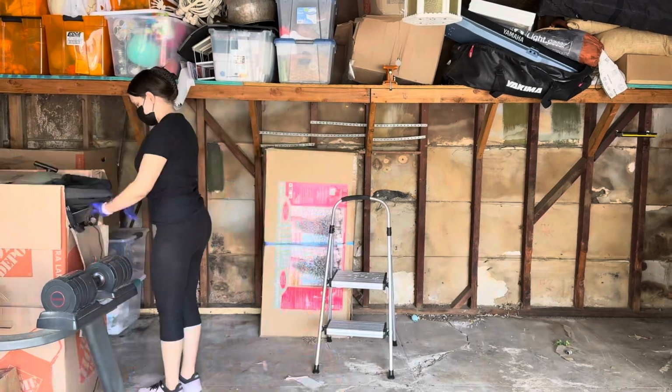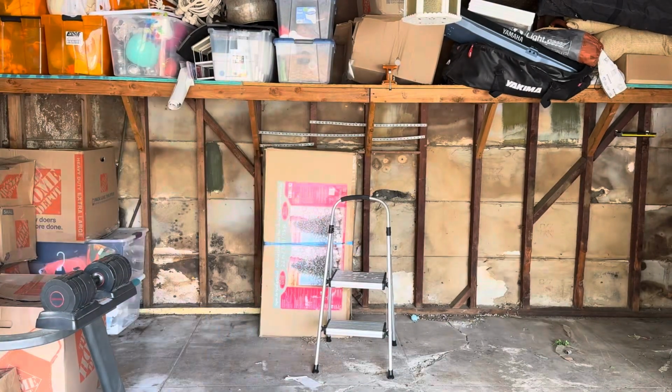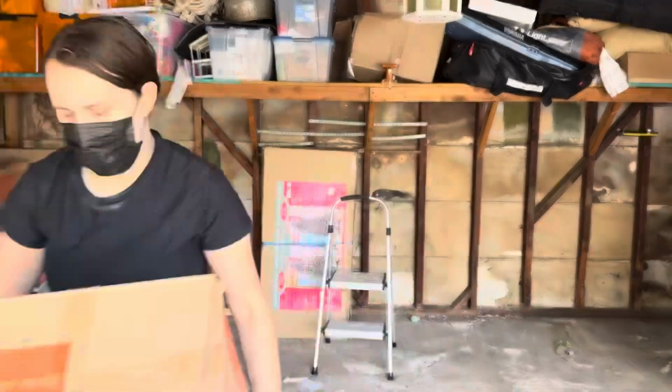As we got deeper into the garage, this is when it got grosser and grosser. It's not that the items were gross, it was that the boxes and all of the walls surrounding us and the floors were really, really contaminated. And so we were trying to be really careful as we pulled everything out.